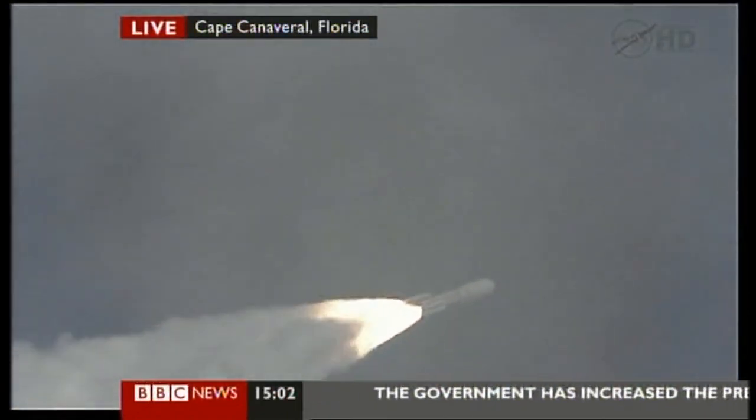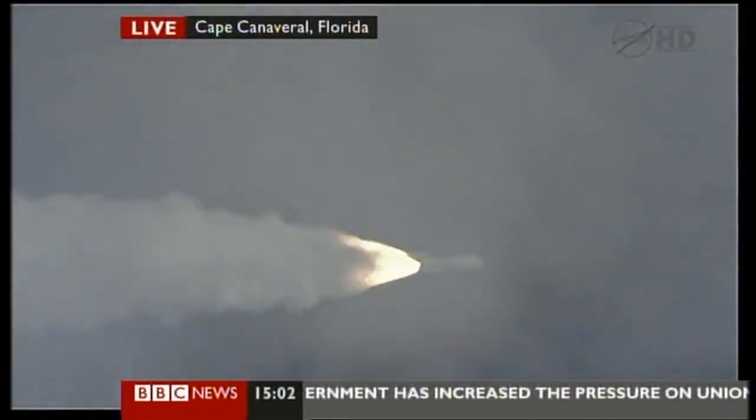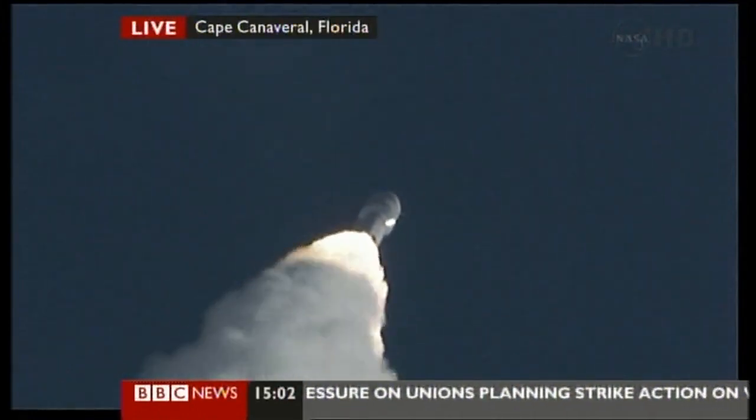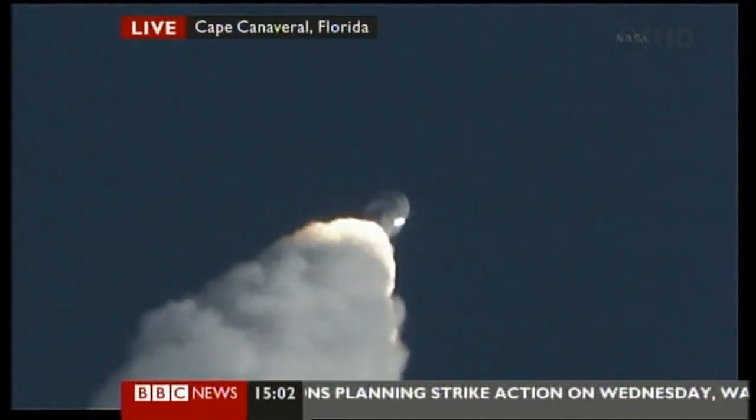There she goes, smooth as clockwork by the looks of things. Andrew Coate, hopefully you'll be hoping for that kind of launch in 2018? Absolutely, so far so good.